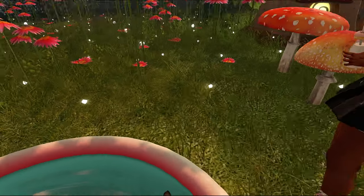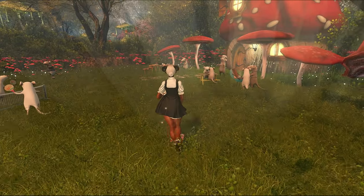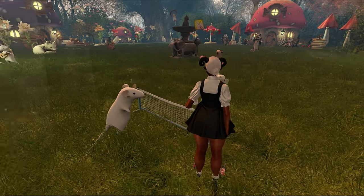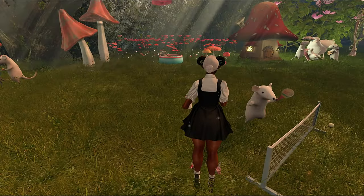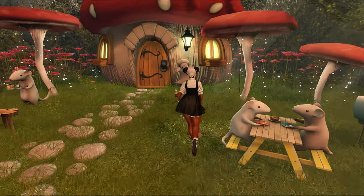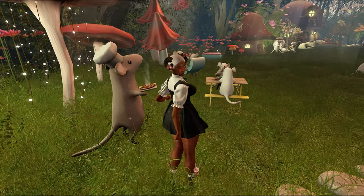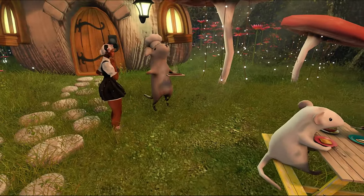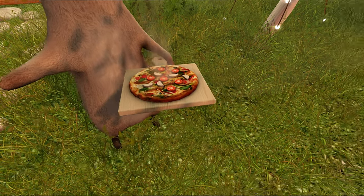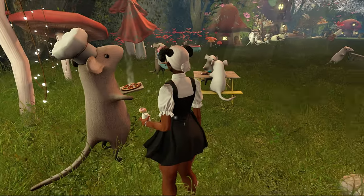Adorable. I love these flowers. And everything is so huge. I'm tall, as you guys may or may not know, in Second Life. Oh, they're playing tennis. All of these spaces are huge. All the animals are huge. This mouse is my height, which says a lot as to how large they have made the animals, to make sure that everything is oversized. They have the pizza with the little steam coming off. Are they grilling?